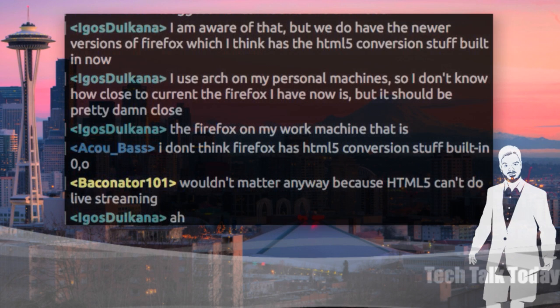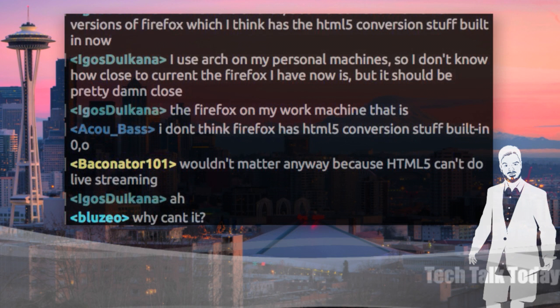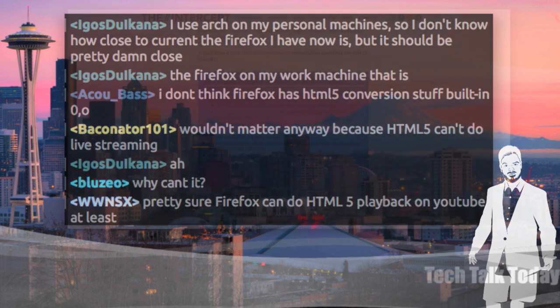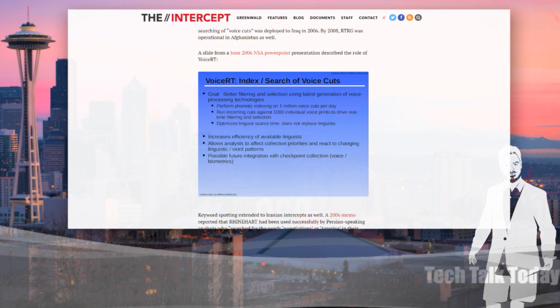That's a huge difference. Voice RT is a voice transcription in real-time system that they can deploy in some limited capacity as well. And then they put it up on a nice website. Then the analysts can go through and read it all. And we even have a few copies of the slides here from 2006.